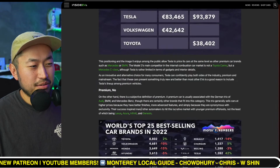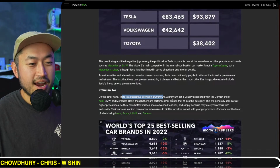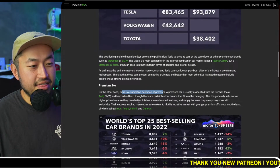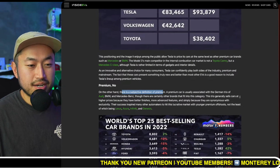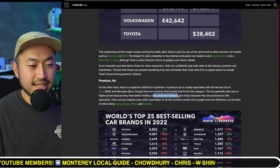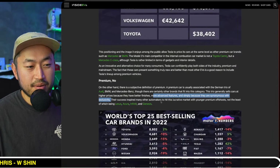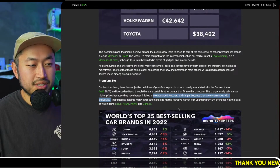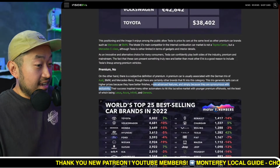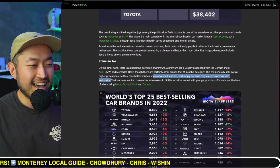But then we're taking a look here, we've got premium, no. On the other hand, there is a subjective definition of premium. A premium car is usually associated with the German trio of Audi, BMW, and Mercedes. I would agree there. And though there are certainly other brands that fit in the category, the trio generally sells cars at a higher price because of better finishes, more advanced features, and simply because they are synonymous with exclusivity. Their success inspired many other automakers to hit this lucrative market with younger premium offshoots, not the least of which being Lexus, Acura, Infiniti, and Genesis. Yeah, I'm not sure if I would consider Infiniti to be luxury as well, but I guess it's also in that luxury segment.